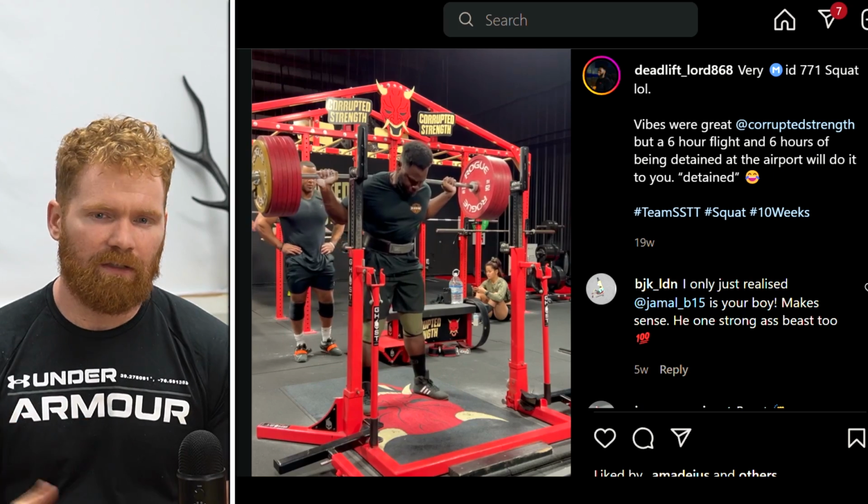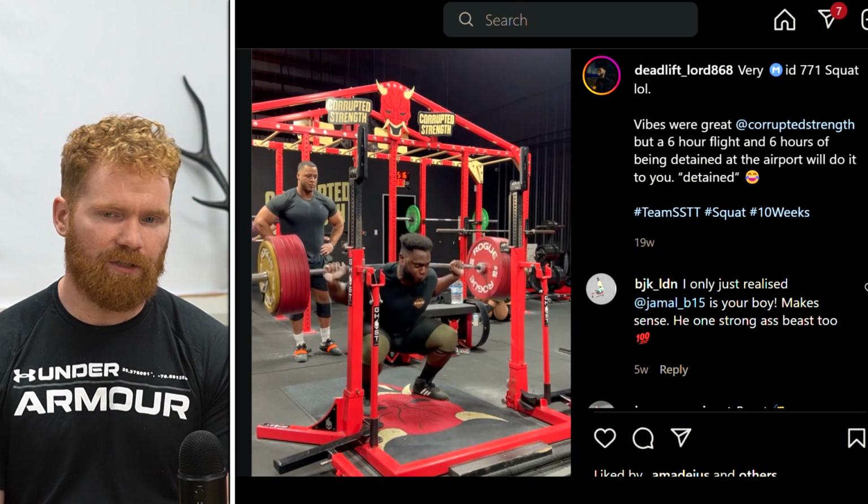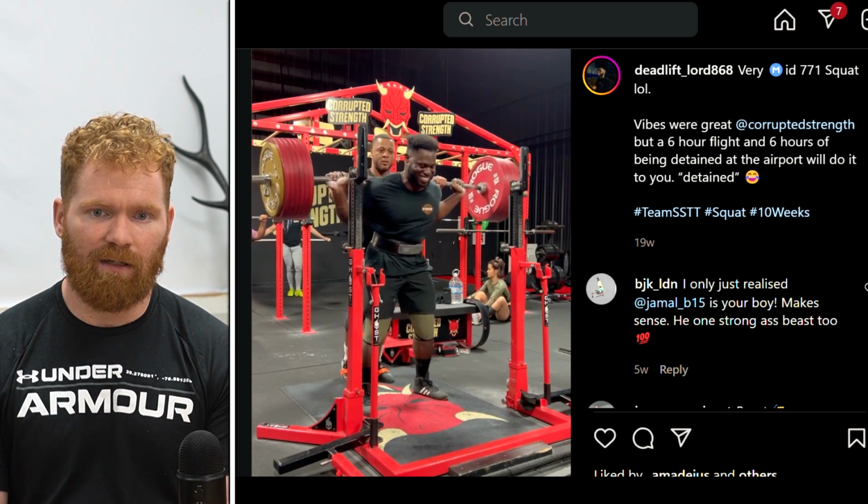not using them. The other thing I want to talk about with his foot position is that nice, slightly turned out position. We talked about in other videos how we really like that forward foot position, almost straight forward, if you can do that. But there's a lot of people who can't use that, and that's not necessarily a bad thing.